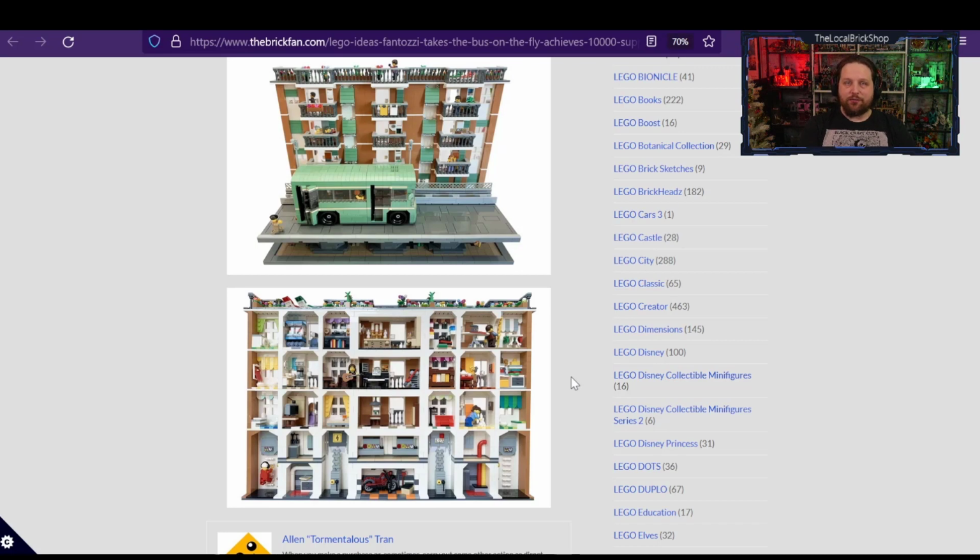The idea that you do have all of these sort of apartment windows and everything to play with, very dollhouse style, and the bus is a good size. It's a good scale bus, but again, I don't know if there's enough popularity behind it. We'll see. Time will tell.